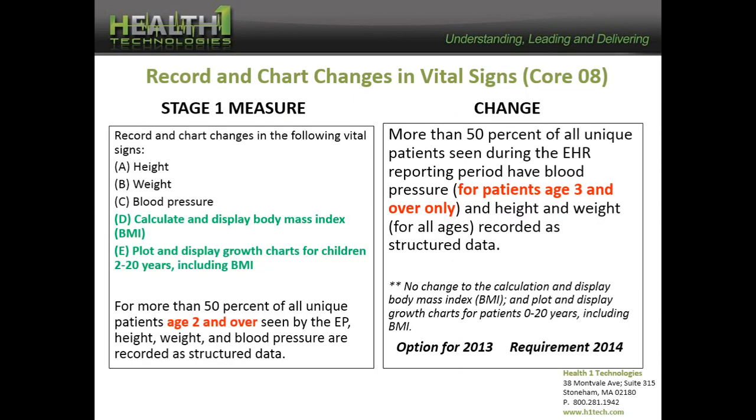So in stage 1 previous years, up until 2013, we had to record height, weight, blood pressure. We had to calculate BMI, and we had to plot our growth charts. If you look at the last line here, we had to do that for 50% of patients, and it was ages 2 and over.